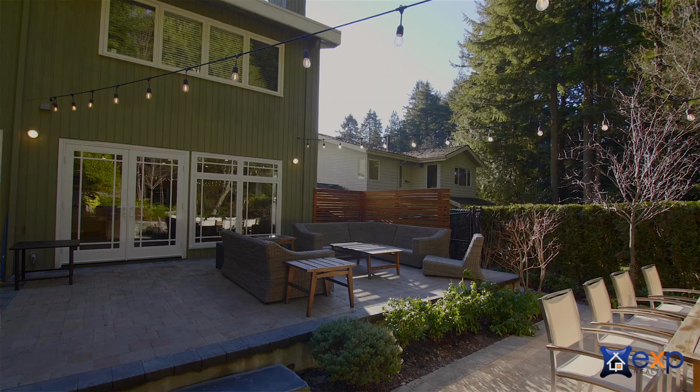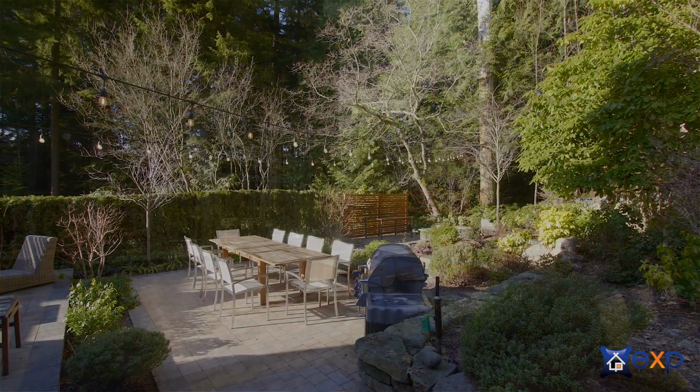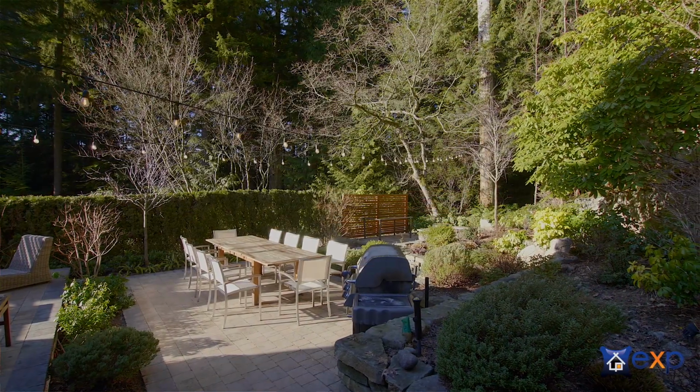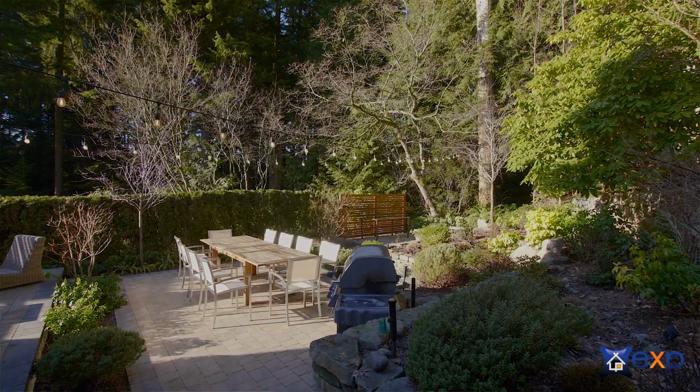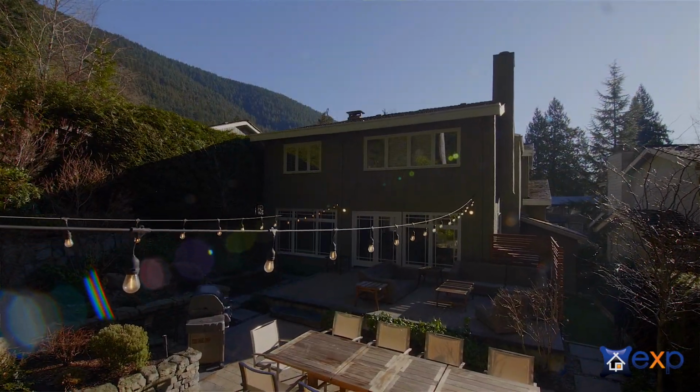A truly executive home has room for entertaining, both indoor and out. As you can see, this backyard is built for having team building events, family over, friends, neighborhood parties, you name it, it's built for that.